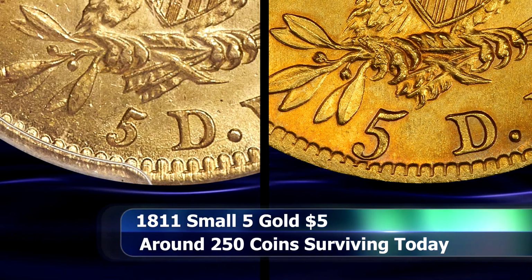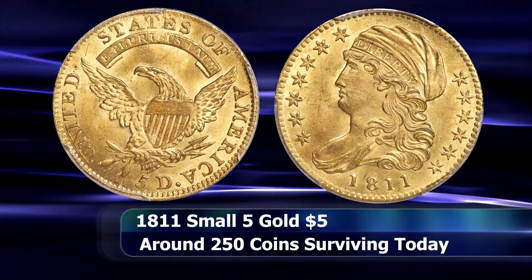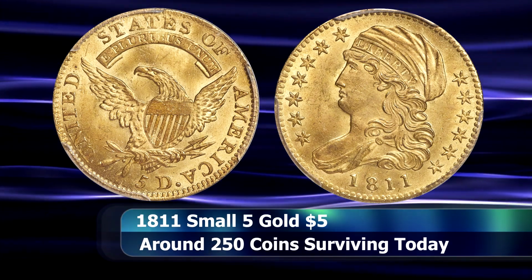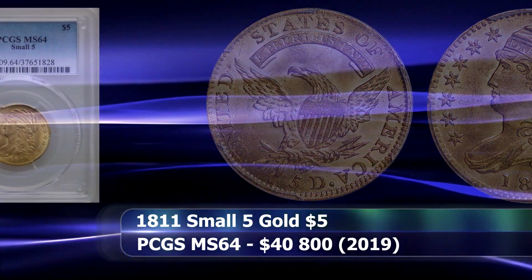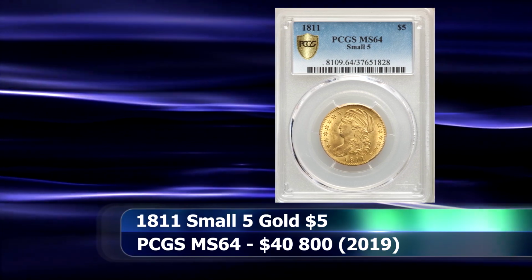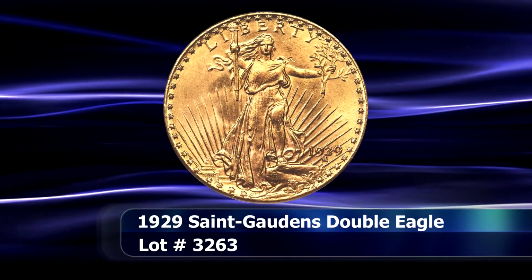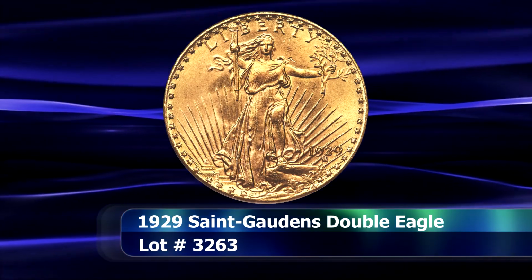This is the small 5, and it is estimated that around 250 coins are surviving for collectors today. Of those, only a small handful are graded any finer than this PCGS MS64 example that managed to sell on this occasion for a worthy sum of $40,800.